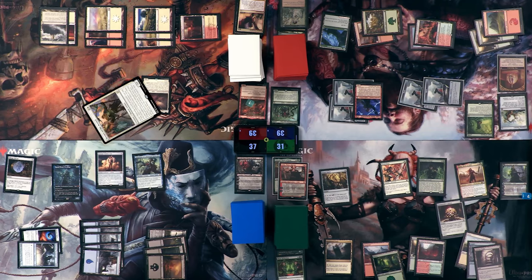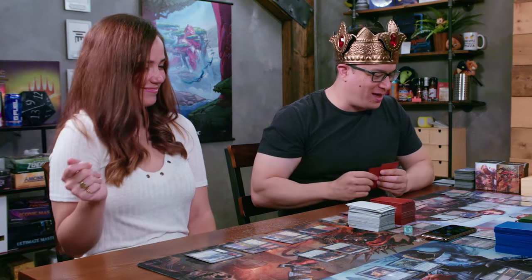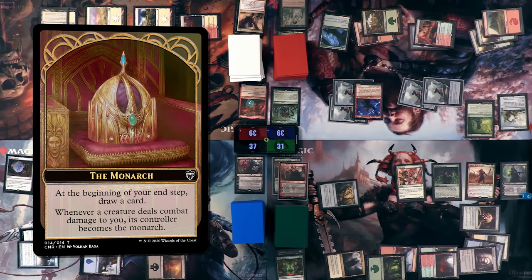Okay, then I'll pass the turn. At your end step, how many lands do you have, Josh? I have 8. Okay, so that is fewer than I have, so Keeper of the Cord doesn't trigger. Wait, I have fewer lands than you? Yeah. Boros wins! What the heck? I'm a landfall deck, too. Give her the crown, Josh! Speaking of which, Monarch will trigger on my end step as well. I'll draw a card. Nice, nice.